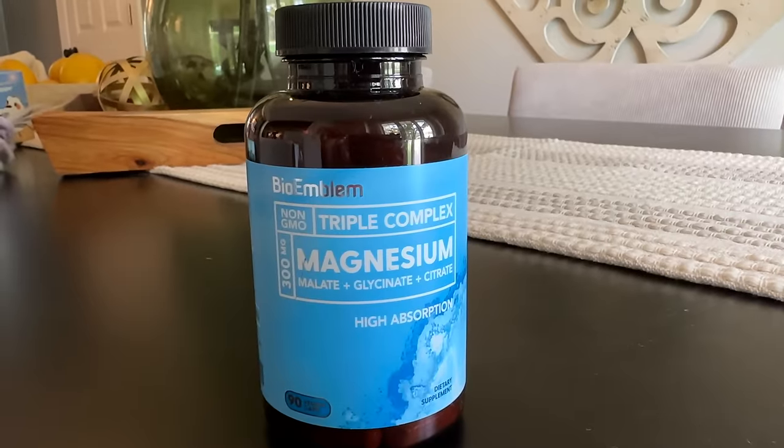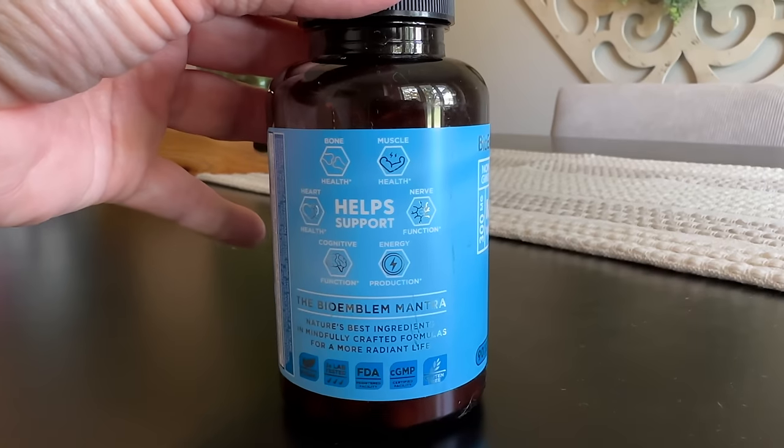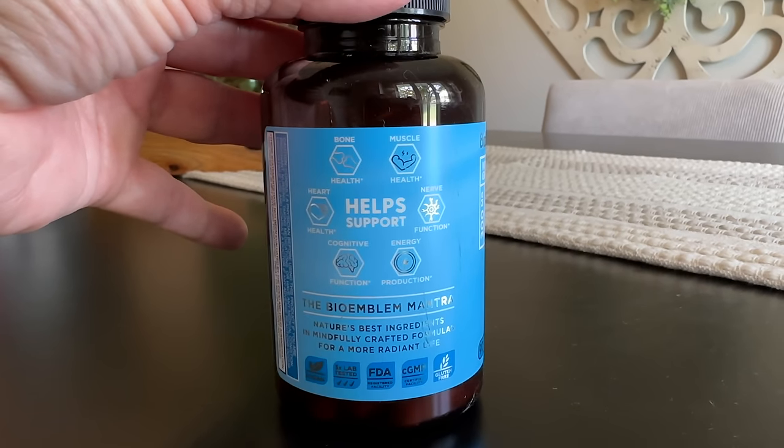So magnesium is a really great supplement for bone, muscle, and heart health, and it is supposed to give you energy. The recommended daily dose is 300 milligrams, which is 2 of these capsules. I only take one of them though. Every night I take one of these little capsules. I don't take 2, just personal preference, I guess. But this is a bottle that has 90 capsules in it, so this will last me 3 months. And I have this on auto order on Amazon. I've been taking this for about a year.